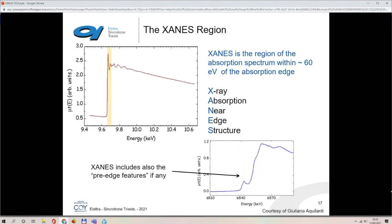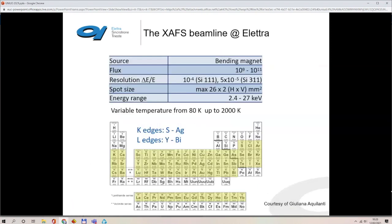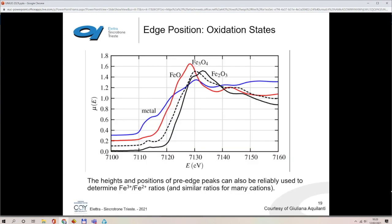What does it mean? If you go to the next slide, here you have the table in which the yellow highlighted elements are the elements that can be probed at Elettra. So we have a very wide range of possible elements that we can select. Please go to the next slide.